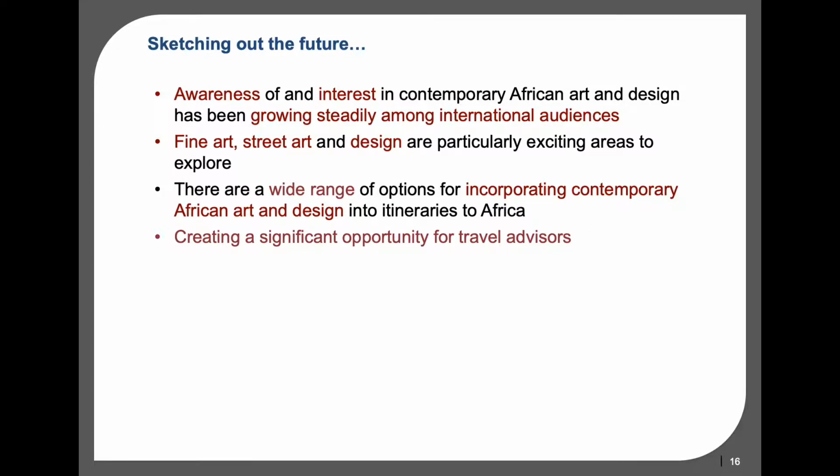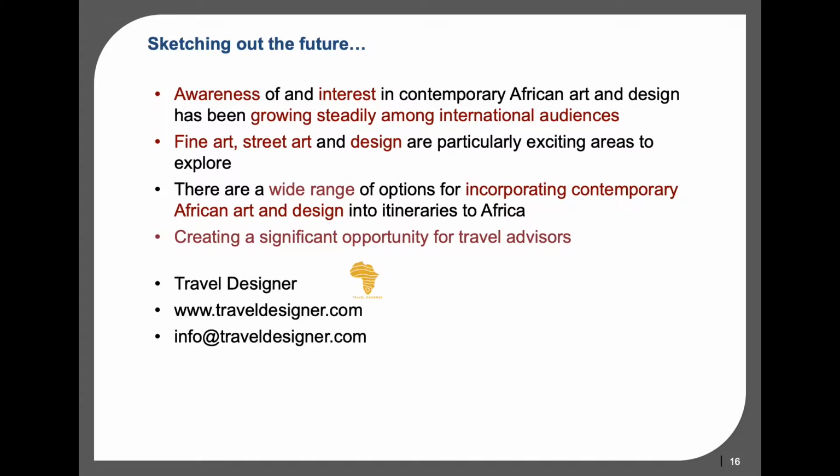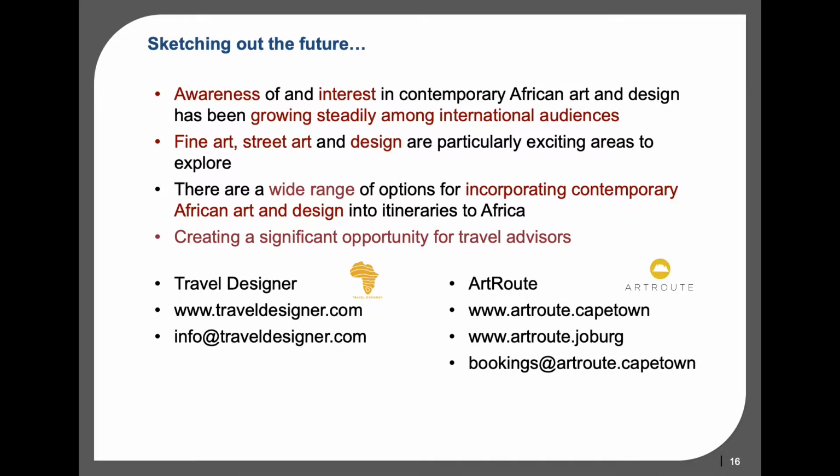And for your reference, here are the details of some of the specialist guides I've mentioned. If you contact them, please let them know that you learned about them at Africa Travel Week. Travel Designer, based in Cape Town, specializes in deep dive experiences. Art Route, with offices in Cape Town and Johannesburg, soon to be expanding to Durban, was founded by Talita Swartz, the art concierge at Ellerman House. She's an art consultant, and her team includes experts on contemporary design.